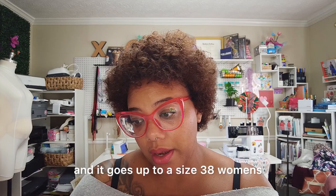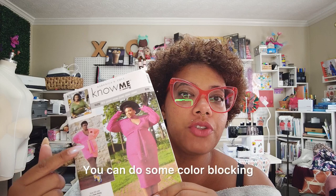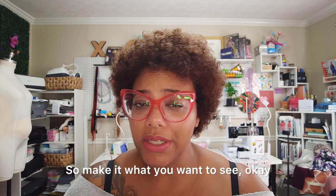This pattern is super fun, super easy, super fast, and there's a lot of fun hacks that you can do with it. You can do some color blocking. You could keep it one color. We've got a belt and multiple lengths pre-printed in there, but of course, hacking is definitely a thing. So make it what you want to see, okay?